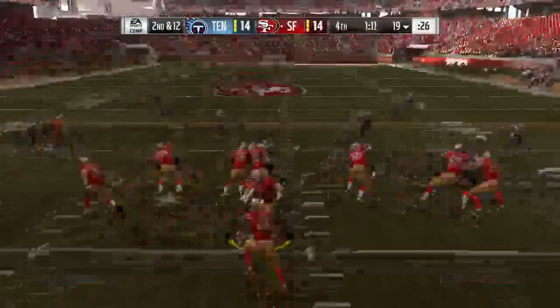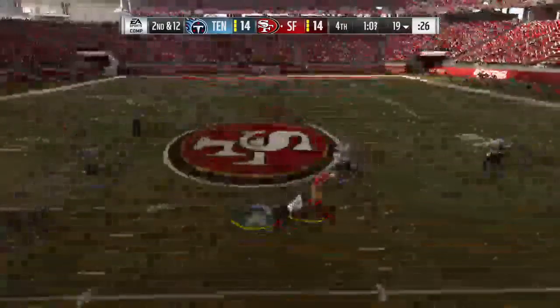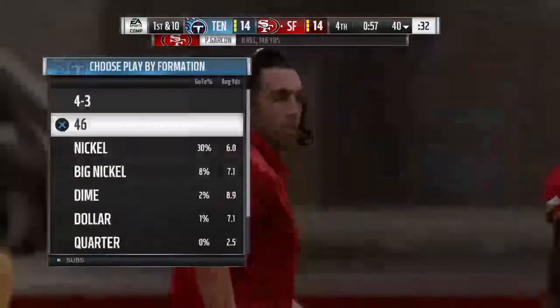Here's 2nd and 12. Throwing now is Garoppolo. Over the middle to Garcon. And he'll be corralled well upfield right around the 40-yard line. 8th catch for him now. He's been a big factor. And it's a first down.